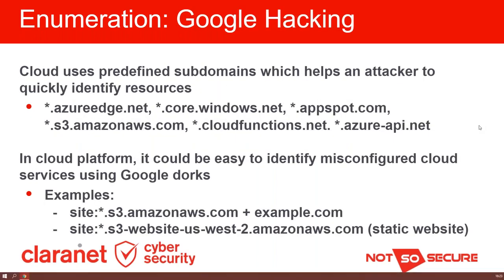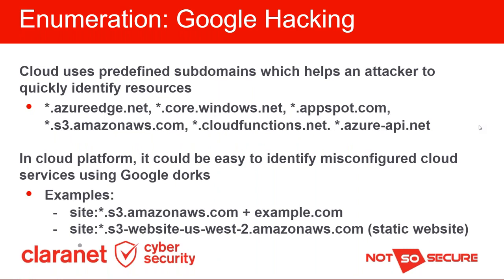Google hacking. We're not hacking Google itself. We are using advanced search operators within Google to get very specific pieces of information. We can limit our results to a particular site using the site operator. And this can be a great way of bringing back subdomains. But in this example, we're using it to find buckets.